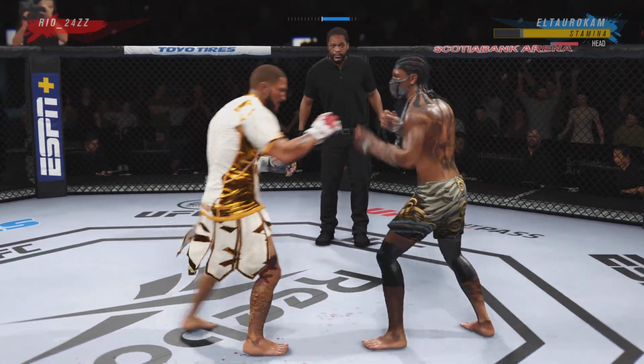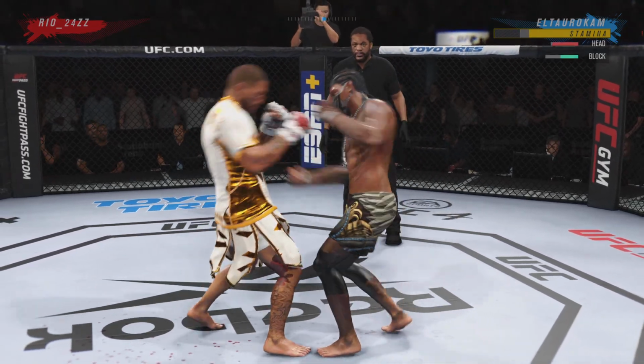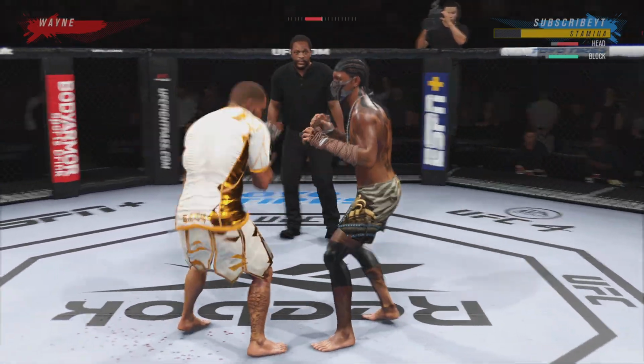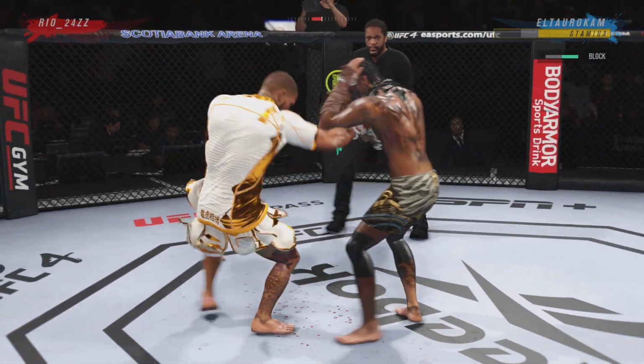Blocks the strike. Look at how he turns his hip into that leg kick. Oh, big left hook there. Whips on the elbow. And now he lands a combination.